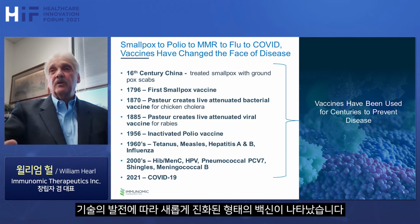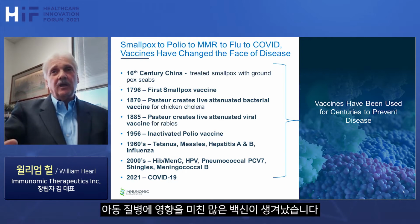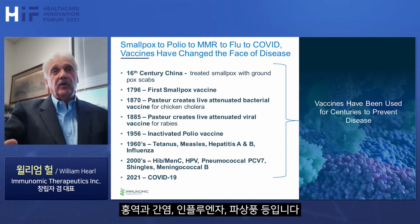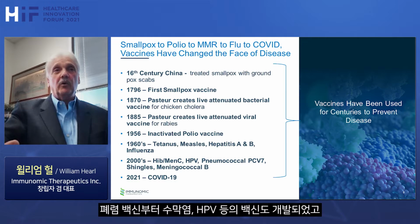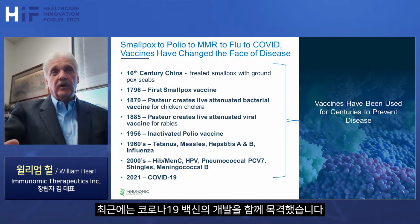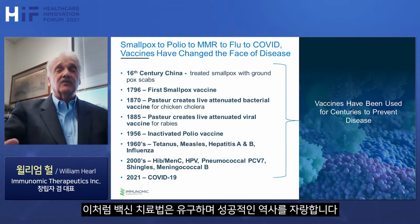As technology advanced, we saw new things evolve, such as the inactivated polio vaccine, which was key, and then any number of vaccines that particularly affected childhood diseases, such as measles, and then also hepatitis, influenza, tetanus. And then more recently, we've seen things such as the pneumonia vaccine, meningitis, and HPV. And of course, we're all quite well aware of the advances that we've seen with COVID-19 and the new generation of messenger RNA vaccines. So this is a long and successful history of vaccines.